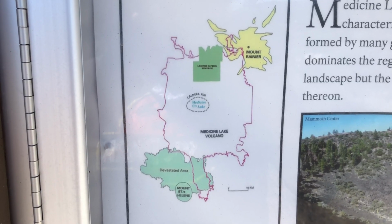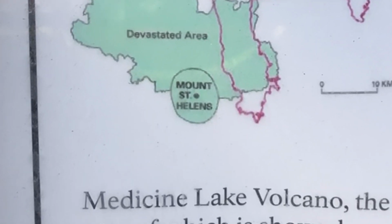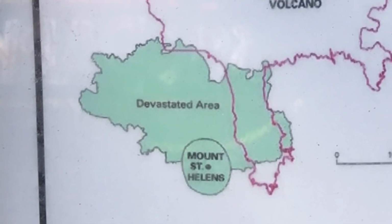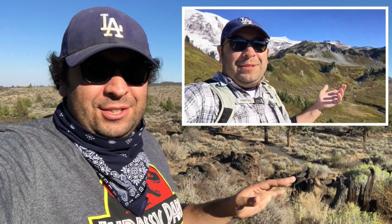Now, what's really interesting is that if you look at a footprint of the amount of area affected by the volcano, it's considerably larger than the Mount St. Helens eruption, the devastated area at Mount Lassen, and Mount Rainier, which are all three volcanoes that we visited in my Cascades video. If you'd like to check that out, go right ahead. But what do you say we get back to this one?